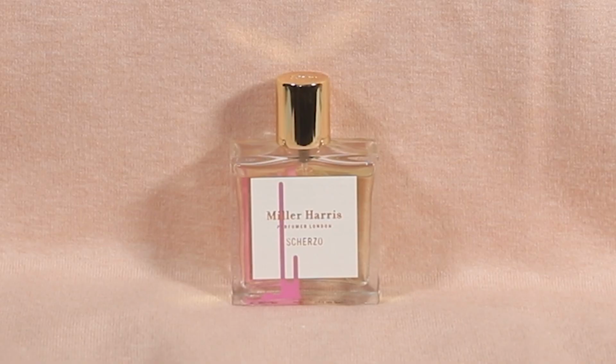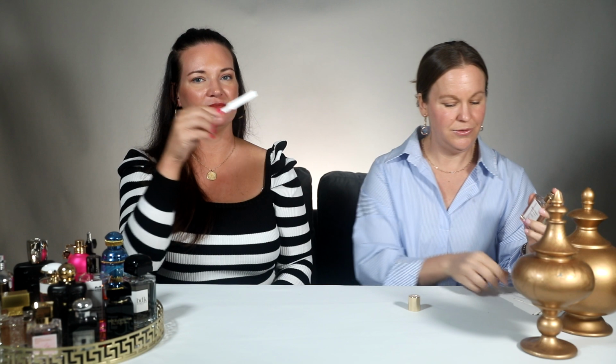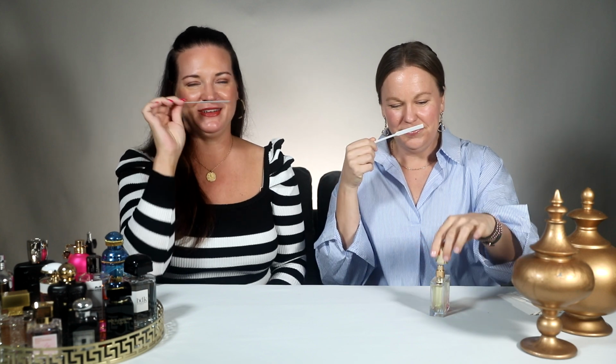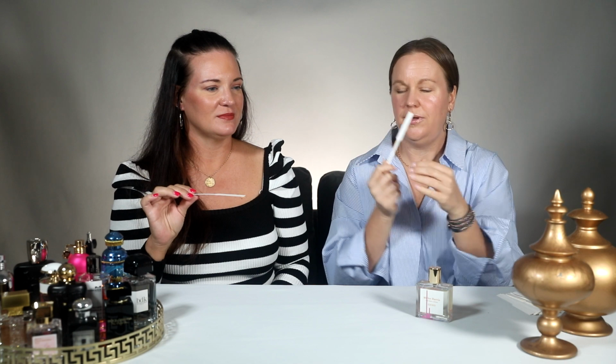Winner. All right, the second that I've been wearing the most is Scherzo by Miller Harris. This is a rose and oud combo, which I know everybody's worn out with, but this one is different. I smelled this at her house last week, and I couldn't stop smelling my hand after I left. This is rose and oud with a beautiful vanilla dry down. The magic is really in about 10 or 15 minutes after it dries down.